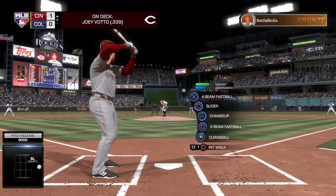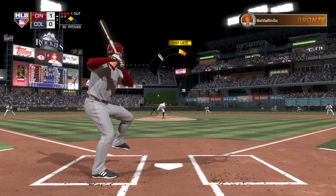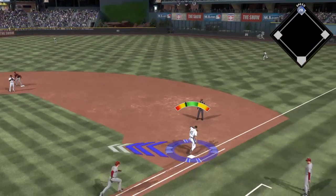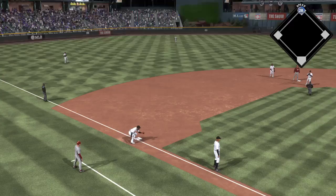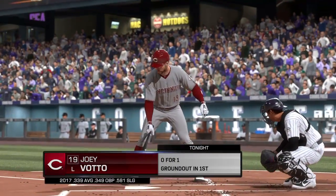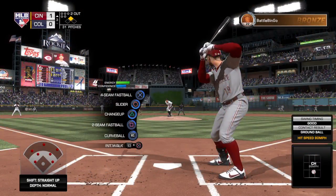3-0 now. After 2 breaking pitches, there's a pretty good chance right now you're probably going to get something right in the middle of the strike zone to swing at. So if you're looking for it, go ahead and turn that baby loose. And a throw on to Morneau for out number 2. Digging in for his second at-bat, Joey Votto. 0 for 1 here in the early going.